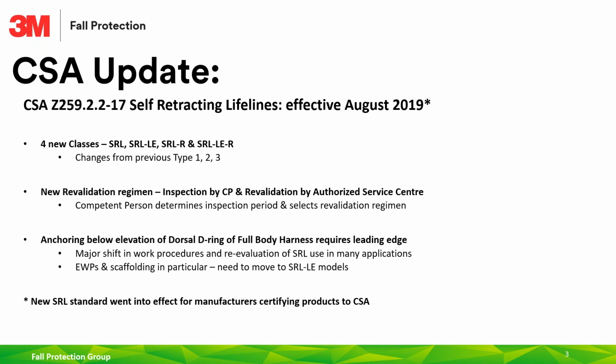There are different opinions out there about this CSA directive in the latest standard. Making everybody use a leading edge model, tying off below the D-ring, whether they might be exposed to a leading edge or not, is a source of some questioning by a few, but it does simplify the process and makes it easier to follow. I haven't been on the technical committees for CSA, although colleagues of mine have. This is my understanding as an outsider of why it came to be, but that's beyond the scope of this session. So just so you know, that is an important change. Any new SRL made under the new standard, if you are tying off below the dorsal D-ring, it must be a leading edge model.